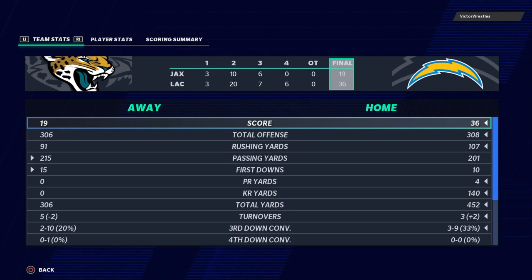So for the Chargers, they'll finish the first half of the schedule dead even at 4-4.